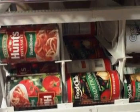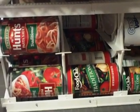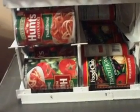I was going to run into my living room, and I'm sorry, but I do not know how to edit very well, so you're going to have to see me walk in there.